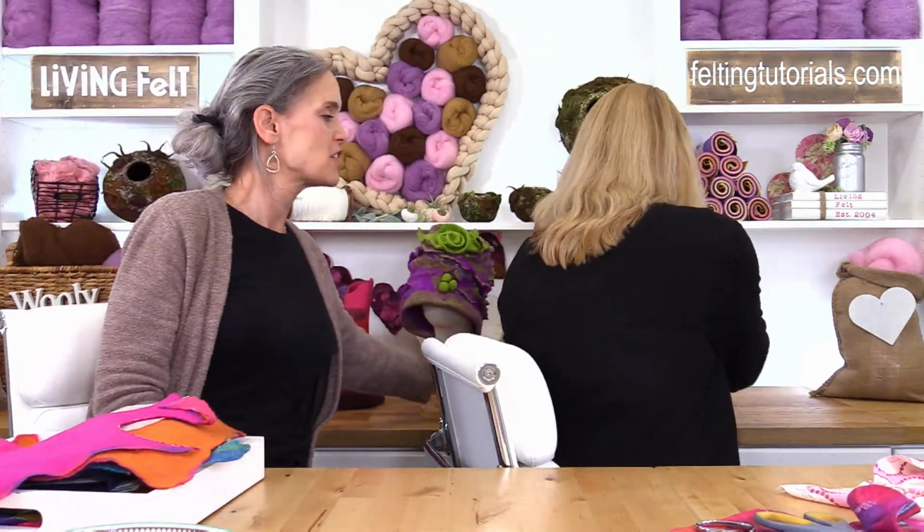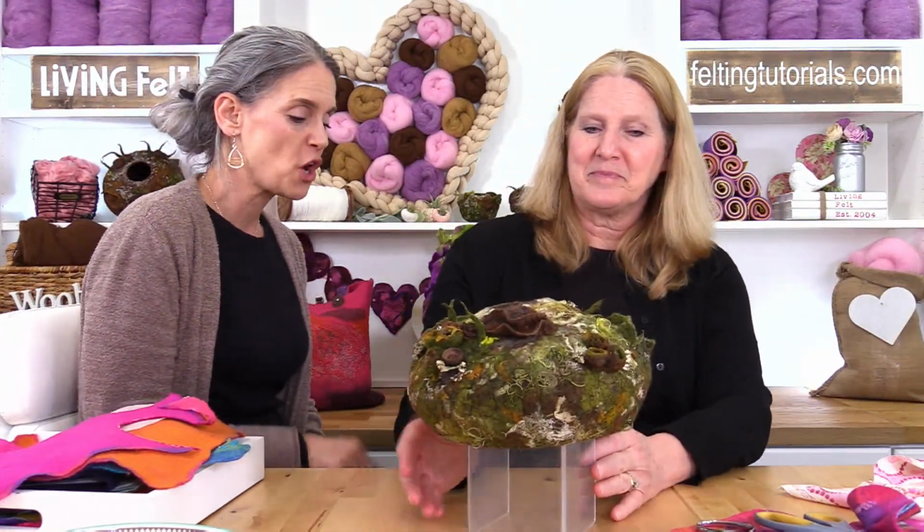Why don't you grab one of your little vessels back there? Yeah, that's a good one. This is a very popular workshop by Dawn, and it's called her Woodsy Vessel. She's been filming this class here this week, and you've taught this here at Living Felt. Years ago, Dawn taught this at Living Felt, and we brought in all the staff who were working at the time, and everybody contributed to make the vessel. So this is really, really fun.